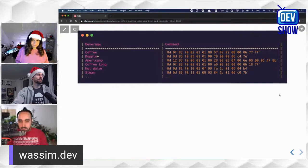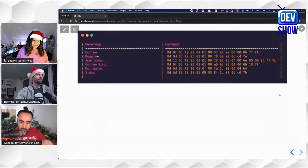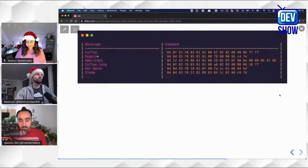But you only need to know that the first packet, the first byte, 0D, is a special byte. And the last two bytes, for instance 77FF for the first one, are checksums. They sign the whole packet. These are used by the machine to make sure that the packet it receives is well formed and not corrupted. And all the bytes in between are for profiles.